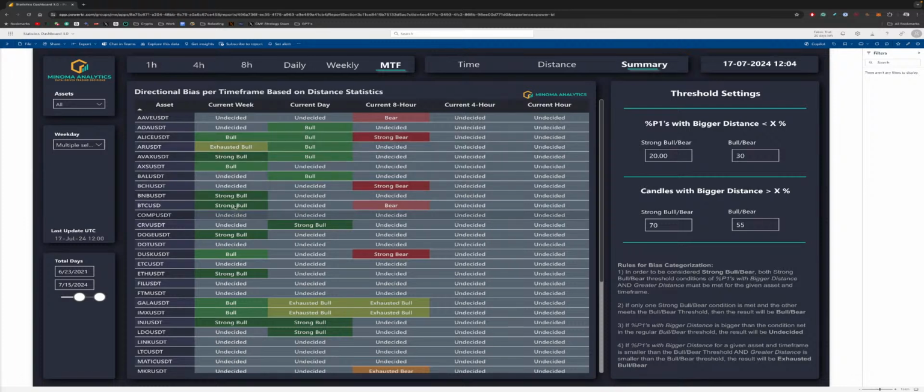So for example, if I look to long, in this case Alice, because I would have a strong bull signal, I don't have it right now. And again, the bull signals are dependent on these thresholds, but I don't have it, so I wouldn't long this to begin with. I don't like just a regular bull signal. But if, for the sake of argument, this would be a strong bull signal, then what I don't want to see is the lower time frames, the 8-hour and the 4-hour, on a strong bear signal.